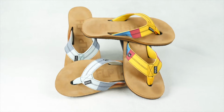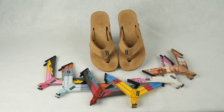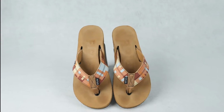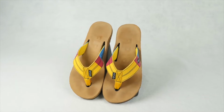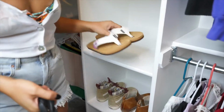Do your flip-flops express your creativity? At FlipFlop, our mission is to inspire you to be creative. To do this, we design customizable footwear that encourages self-expression through interchangeable straps. Now, you can express your creativity through your footwear.